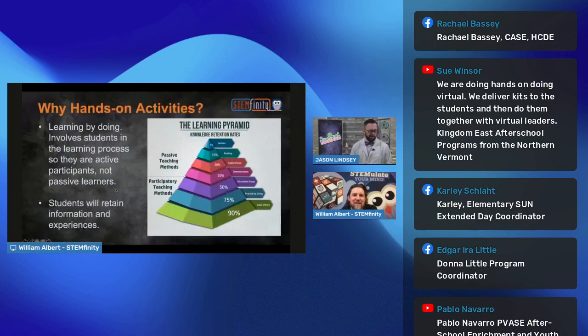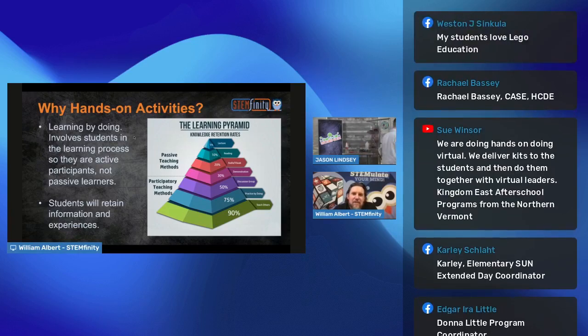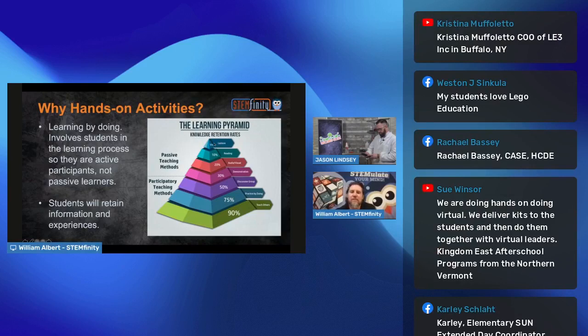All right. So now I'm going to get into the effectiveness of hands-on learning. Hopefully a large amount of you have seen this diagram before. It's the learning pyramid. We strongly believe here at STEMfinity in the participatory teaching methods instead of the passive teaching methods. But we'll start here at the top with lecturing. As you can see, lecturing is around 5% retention of the students.